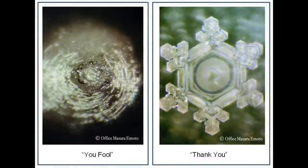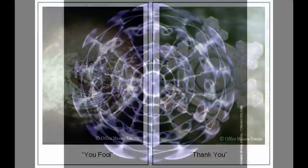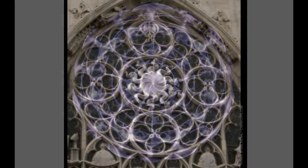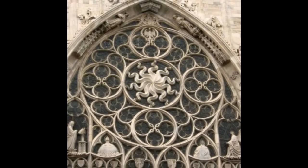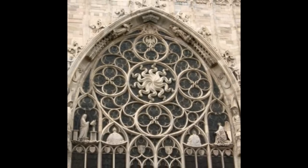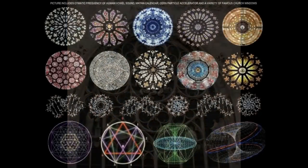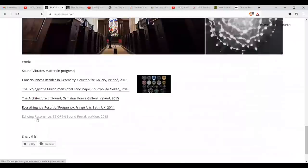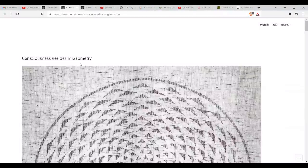So I guess what we need to do now, I'm going to have to do a bit more research into Tanya Harris. I really just wanted to show the Rosslyn Chapel, but I thought I'd better build a bit of a story for anyone new to the topic. It's just tanyaharris.com, and she gets into all the different frequencies, cymatics and sound and all these different things. And she's a bit of an artist as well. So there's a bit to read here. So go and check it out. And there's a few different articles here.